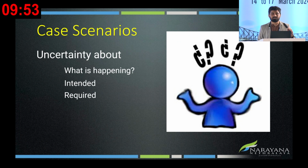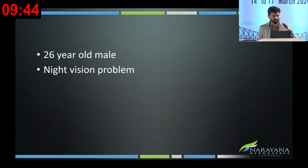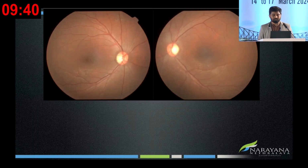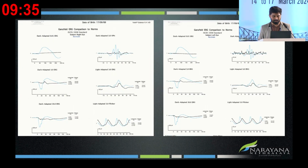So I'll just walk through various case scenarios where there is some uncertainty about what's happening, what is intended, and what is required. I'll start with the night vision problems. This was a 26-year-old male who presented with some night vision issues. The fundus was essentially normal. We did an OCT. OCT was also normal.